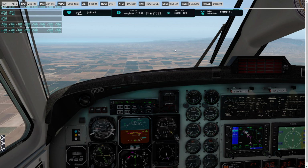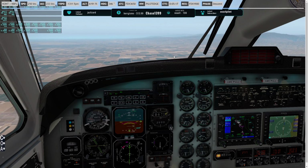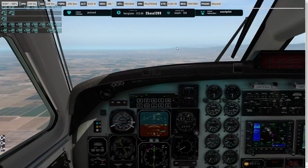November 982 Charlie Alpha, the airport is, we'll call it 10 o'clock, 2 miles, advise in sight. We do have Burbank in sight, Citation 2 Charlie Alpha. 982 Charlie Alpha, cleared visual approach, runway 15. Cleared visual 15, 2 Charlie Alpha.